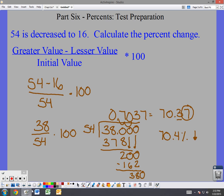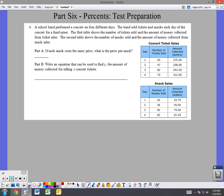Okay, last little review. This is the one from the previous chapter. I am going to focus on part B. Write an equation that can be used to find y, the total amount of money collected for selling x concert tickets. So I need an equation to find y. So y is what I'm looking for. So y would equal... Concert tickets, that's up here.